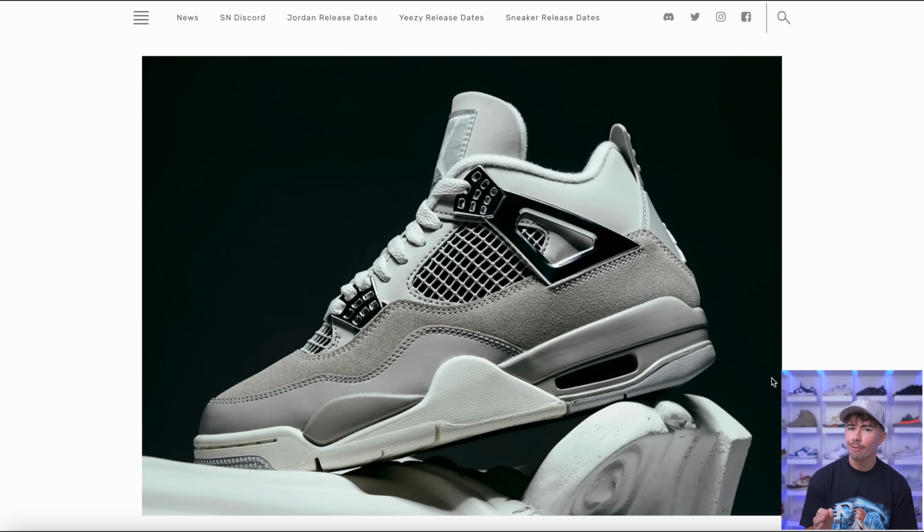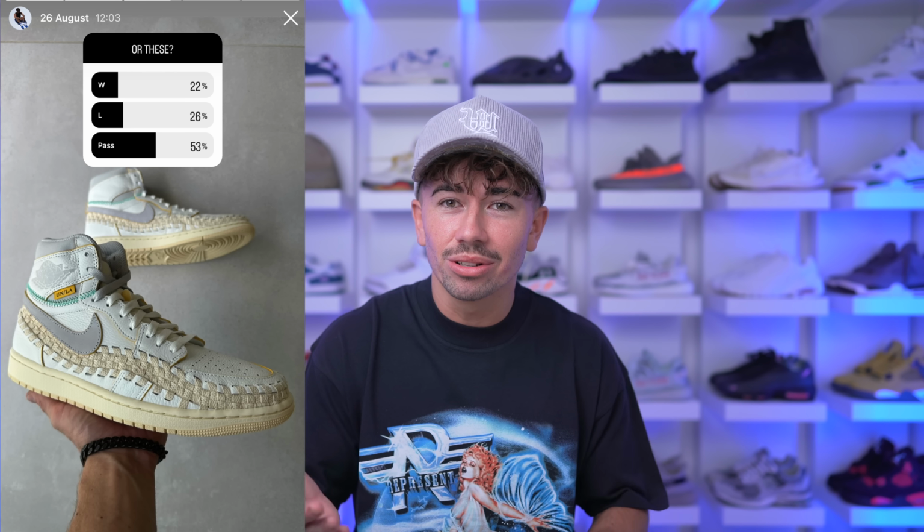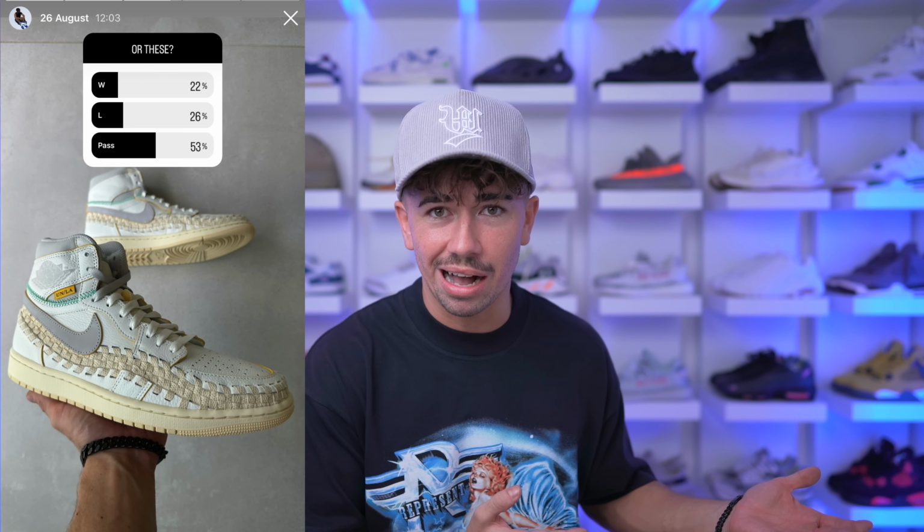But before we get into all of that, let's do a quick release recap, starting with the Frozen Moment Jordan 4. I think I saw mostly mixed opinions on these, but let me know if you copped down in the comments. Another mixed opinion sneaker, the Union Jordan 1s also dropped. However, I do think that these were the more hyped of the two. However, if you take a look at the results from my Instagram poll, it seems like a decent amount of people passed. You lucky guys out in the US had Kobe Day.